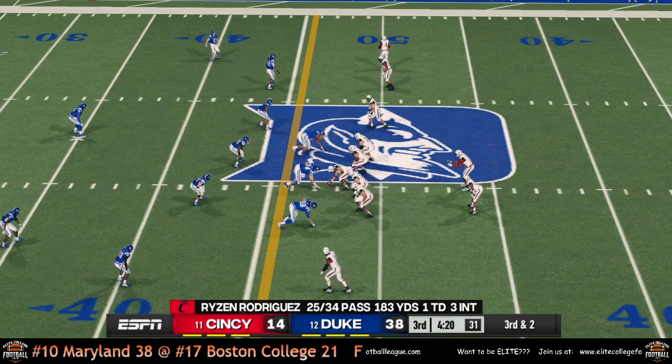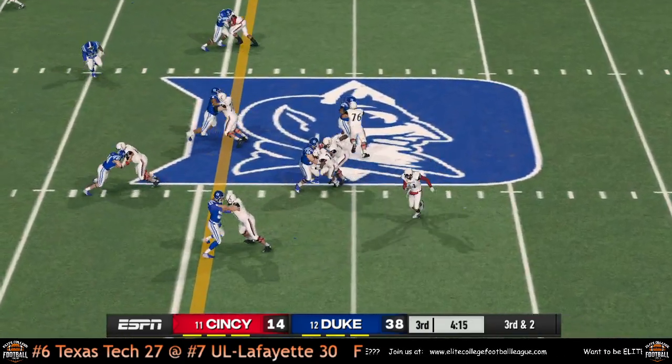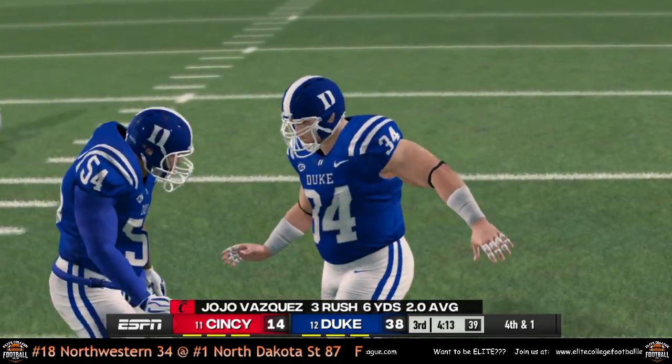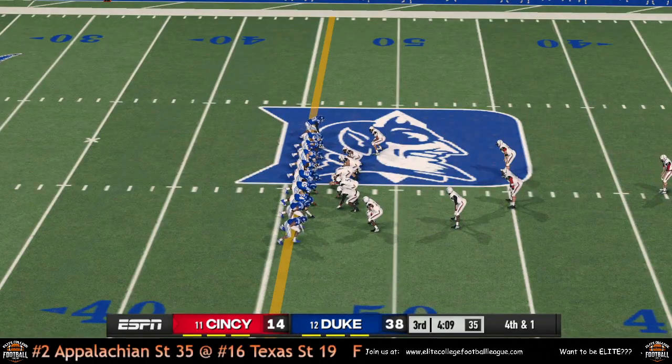Shotgun formation. Trips to the top, one to the bottom. He's going to hand the ball off. Vasquez is only going to get 1. Duke stops him. Brings up 4th and 1. And they're going to punt it.